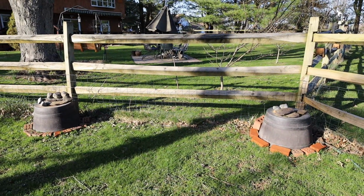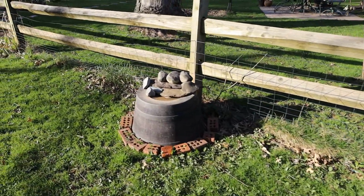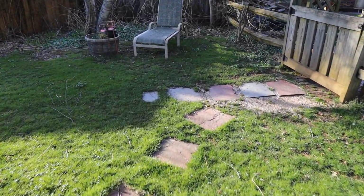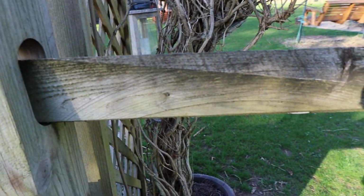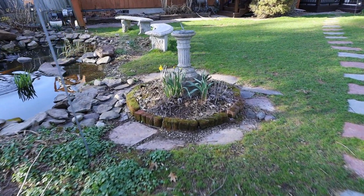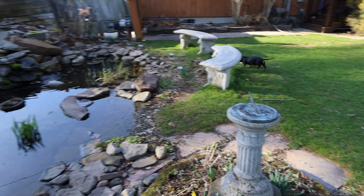Pretty exciting. And these are our little half-barrel outdoor water features. Obviously not set up yet, but we can pretty much do that anytime, at least with the cold weather hardy plants that go in there. It is March, but it's been warm enough that we're getting April stuff happening, as in daffodils, as you can see there.